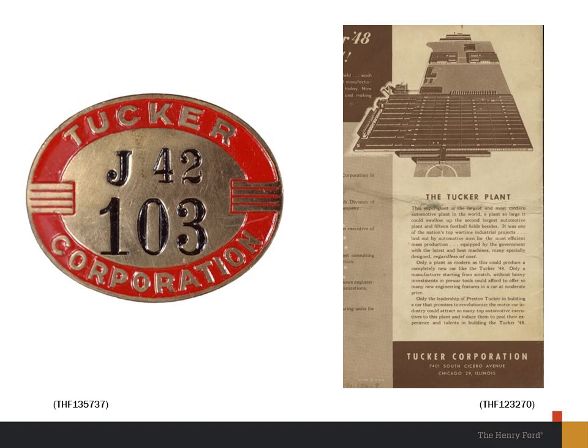And today, incidentally, the site of the Tucker plant is still there. Some of the plant has been readapted to manufacturing of all things Tootsie Rolls. The Tootsie Roll Company is located there. And then there is a shopping mall just south of the Tootsie Roll factory. It's on Cicero Avenue, just a little south of Midway Airport. And I think there might even be a marker out there now commemorating Preston Tucker and the Tucker factory, even though it was only there for a short period of time. So you see the illustration of the plant taken from one of the brochures, and then the badge there is an actual employee badge that is in the collections at the Henry Ford. So it's a nice piece to look at.